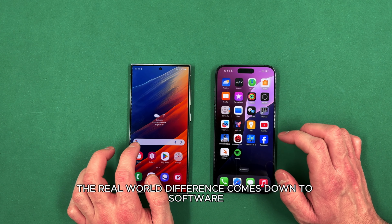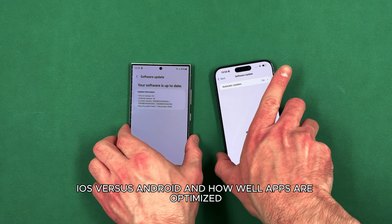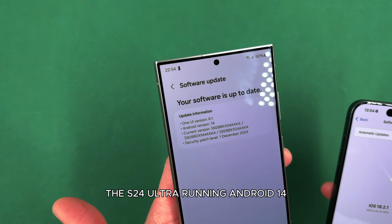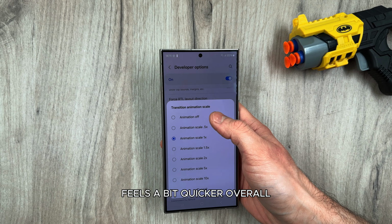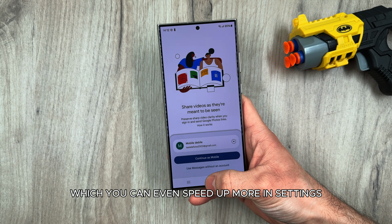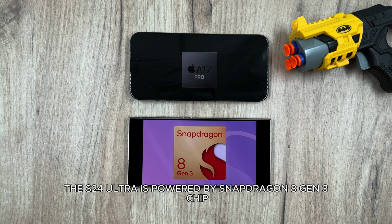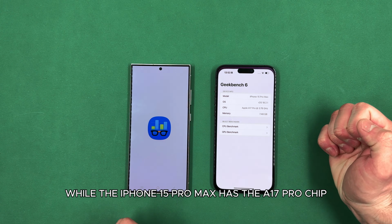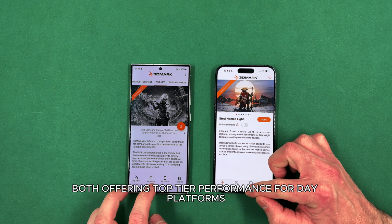The real world difference comes down to software, iOS vs Android, and how well apps are optimized. Personally, I would say the S24 Ultra running Android 14 feels a bit quicker overall, thanks to faster animations, which you can even speed up more in settings. The S24 Ultra is powered by Snapdragon Gen 3 chip, while the iPhone 15 Pro Max has the A17 Pro chip, both offering top-tier performance for their platforms.